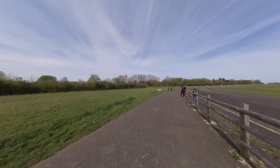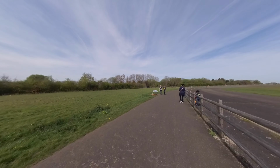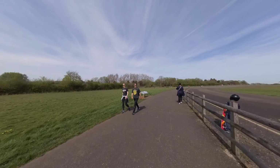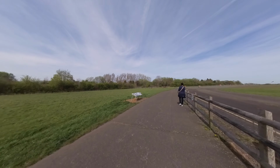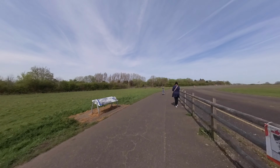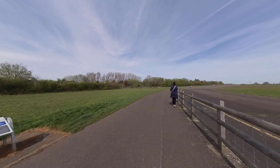So the gates are open and people are on the runway, so I'm guessing we're not going to see any glider activity for a while, or at all today. That's the added bonus whenever you come to Kenley, is to see the odd takeoff and landing from the glider. You either get the joy of seeing the gliders or you get the joy of walking out on the runways. Either way, it's good stuff.